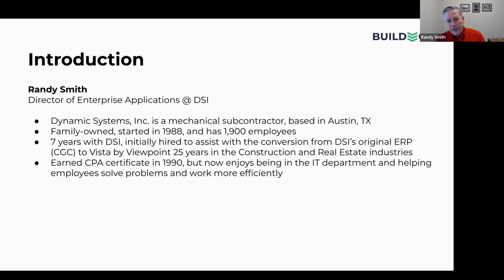So I've been with DSI for 7 years. I was initially hired because we switched over to Viewpoint, which is Vista by Viewpoint. They keep coming up with different names for it. We used to be on Computer Guidance, CGC, ERP, and we had been on that for probably 28 years. So our entire life as a company, we had been on one platform. But we made the switch over to Vista, and I think it's a good one because Vista provides a lot more flexibility than what CGC was doing. And I've heard some other people say CGC isn't putting as much money into their product as well. So we made that decision, and we've been in it for roughly 7 years now.